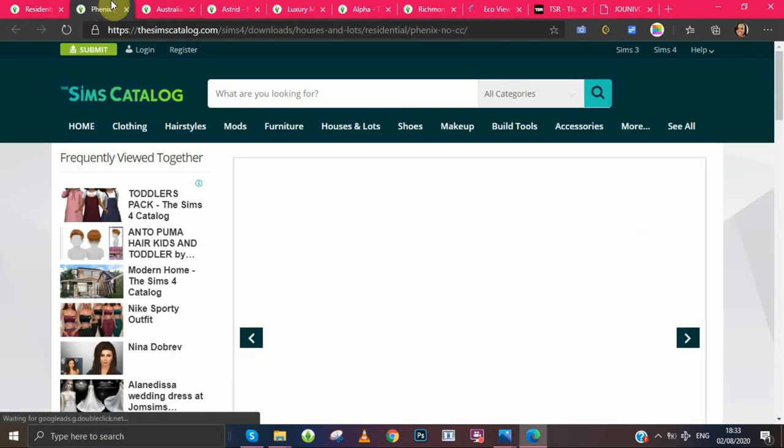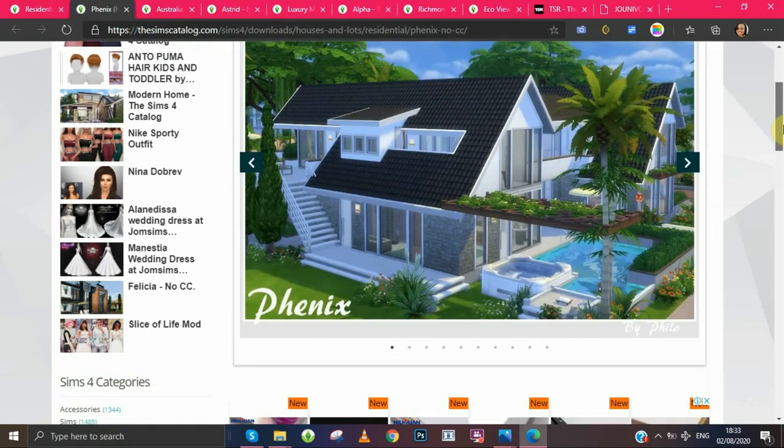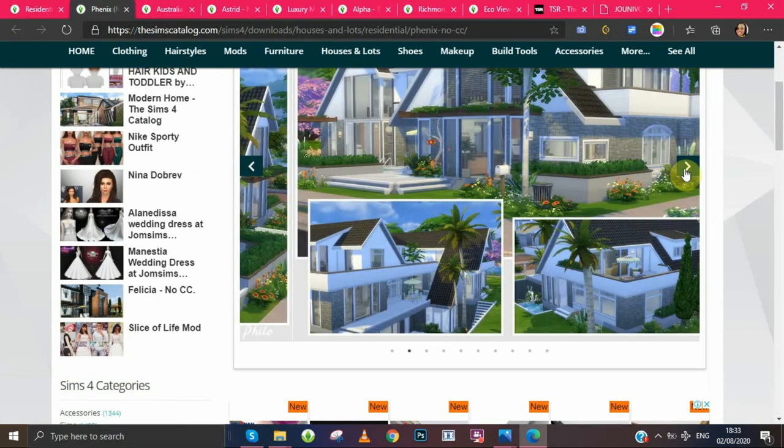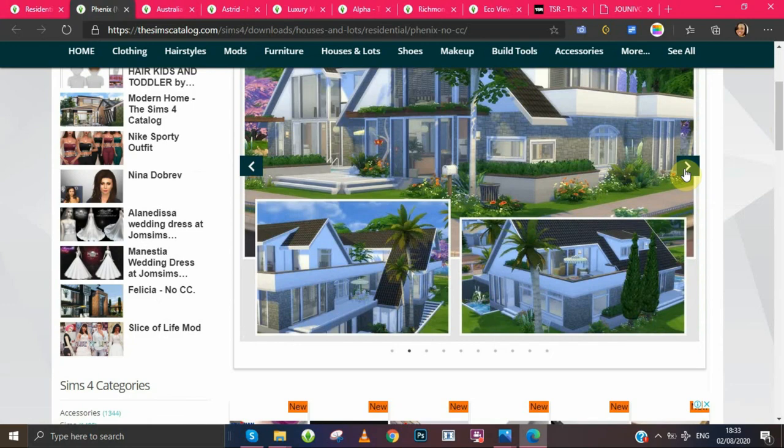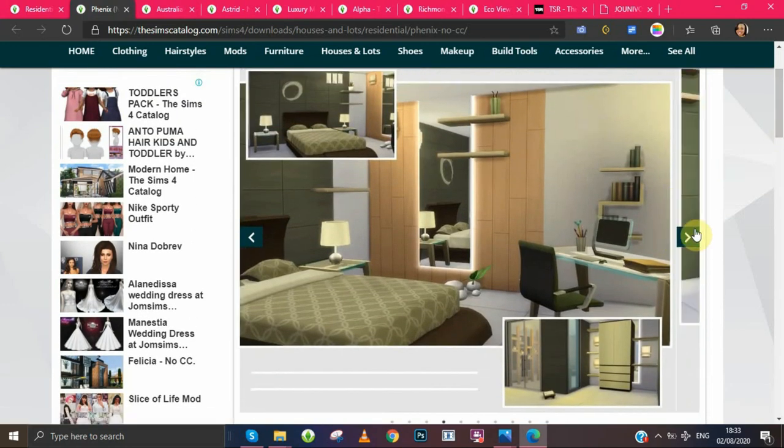All right, let's look at the first one. The first one is the Phoenix. No CC. Let us see. So far, I like it from the side. It's all right. It's not bad. And the bedroom is okay.